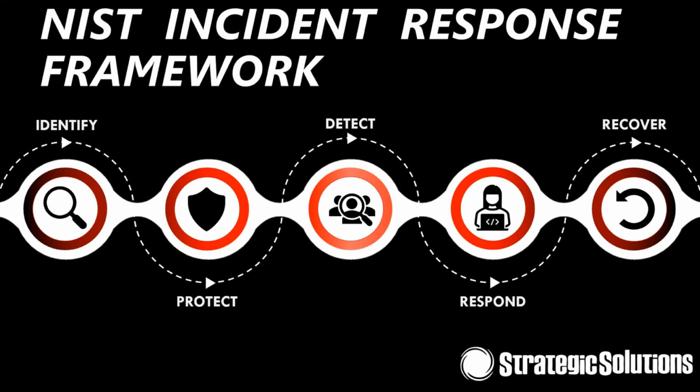We're going to be looking at this NIST cybersecurity framework, the phases in it, and that is going to help us plan out our security incident response plan. So we're going to be covering these stages at a high level and what they can mean for your security incident response plan.